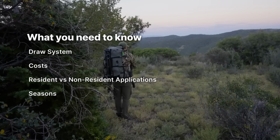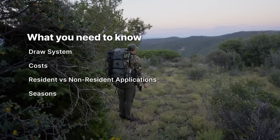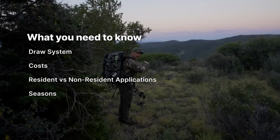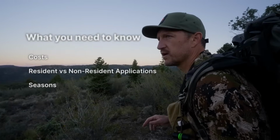So I'm going to cover the details of the draw system. I'm going to cover the application cost to apply. I'll cover things like what you can actually apply for, depending on whether you're a resident or a non-resident. I'm going to cover some of the intricacies and details of their draw system. And at the end, I'll probably pop in and talk a little bit about some of the seasons that are available to you. So that's going to be the format. I'll just jump right in and get started.